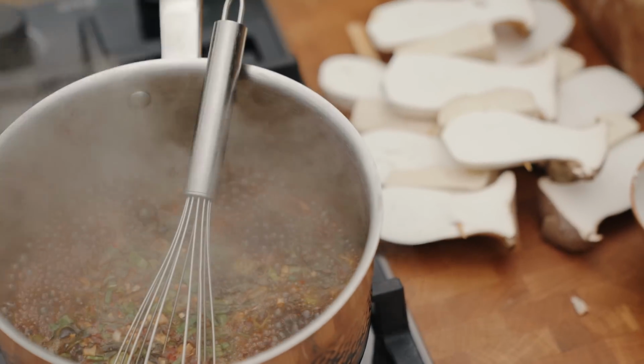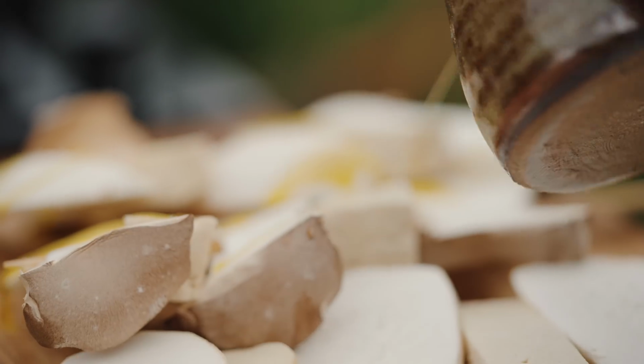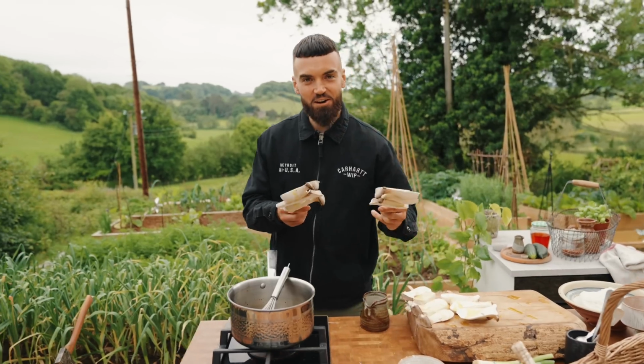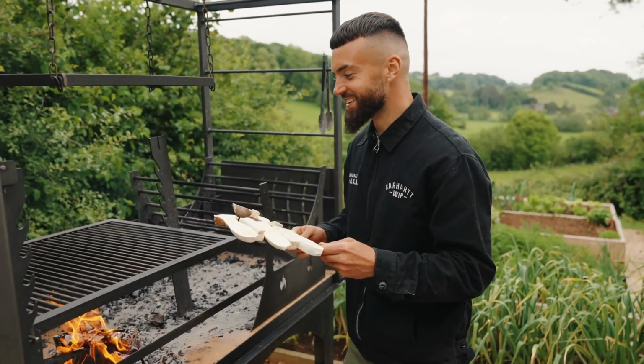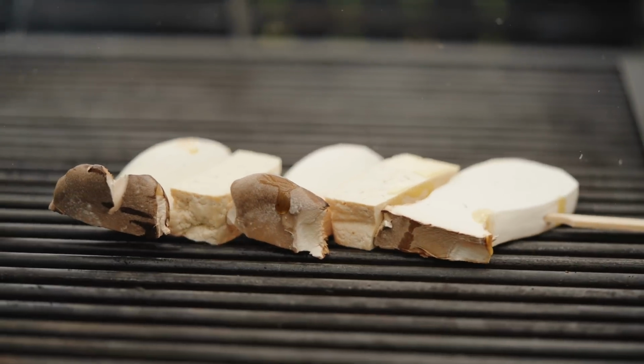Here's my lovely skewers. I'm going to get them grilling. Just need to drizzle a little oil on them first. Here it goes. I'm never not going to get excited about putting stuff on this grill. Yes, little sizzle too.